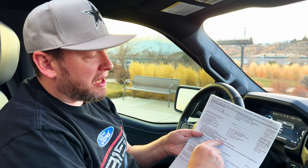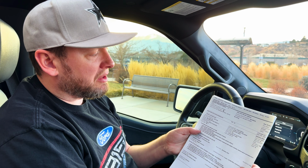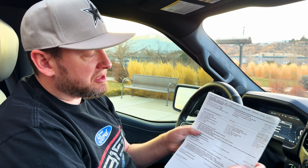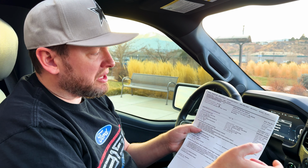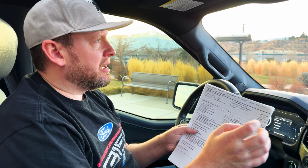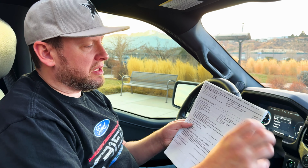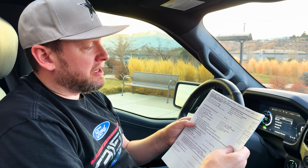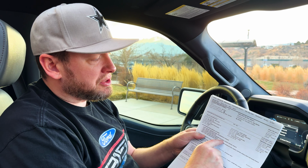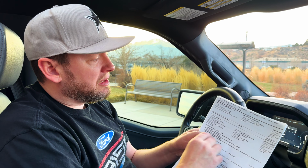But if I'm not having a problem with the charge control module or anything like that, or the charge cord getting stuck during charging, or like it's not the actual cord getting stuck, it's it being stuck and not allowing it to charge and things like that. If I'm not having issues, then I don't have to have anything done with that, but they're checking that.